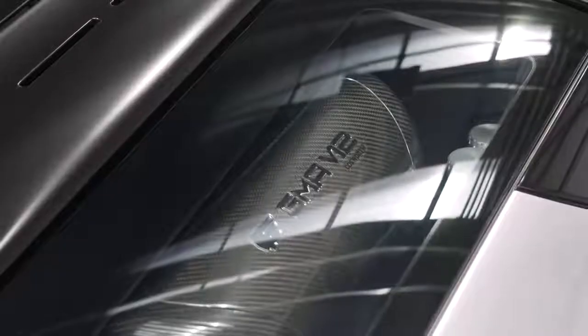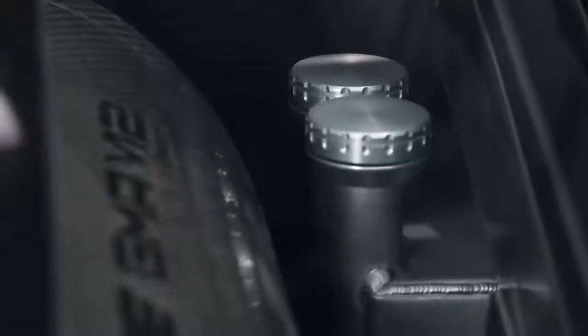So because it weighs so little, it means that they don't have to have an engine that puts out 900,000 horsepower. They've got a V12 engine that puts out about 650 horsepower. But because the car is so light, it feels like you've got an engine producing 950 horsepower. Weight to power is actually what they said that they were working on. So that is a huge component of this car, just how lightweight every single part is.